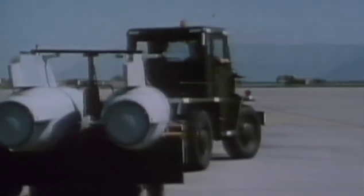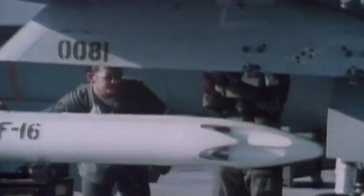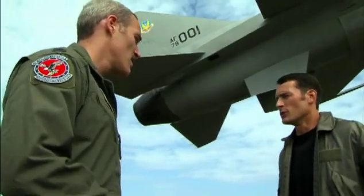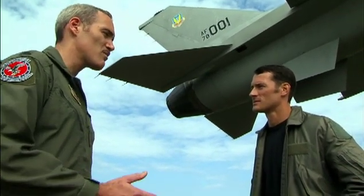In addition to its traditional fighter role, pilots soon realized that the F-16 is highly effective in air-to-ground scenarios. So as a guy that flew it, you obviously liked it. Oh yeah. I liked the F-16. It was a great airplane to fly, but I really liked the diversity of missions that it had. It gave me a lot of opportunity to train and fly in both an air-to-air and an air-to-ground role.